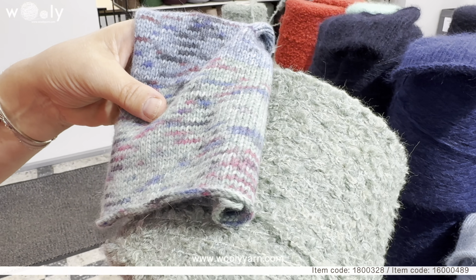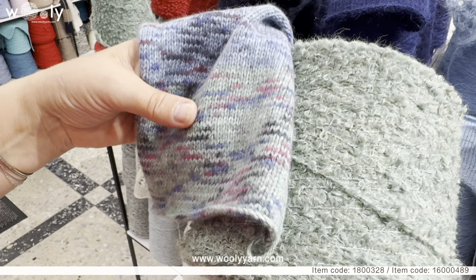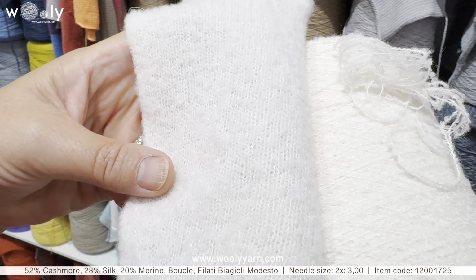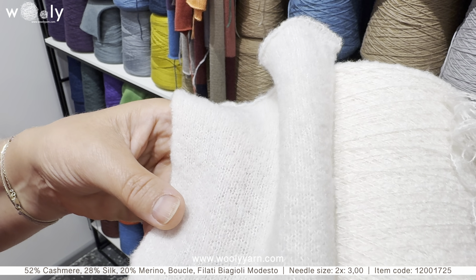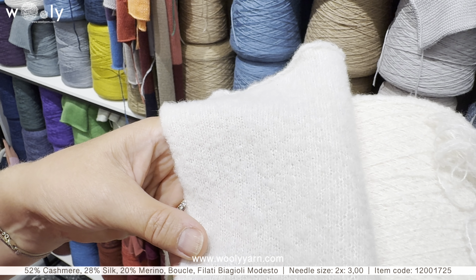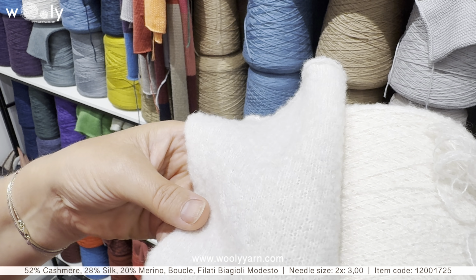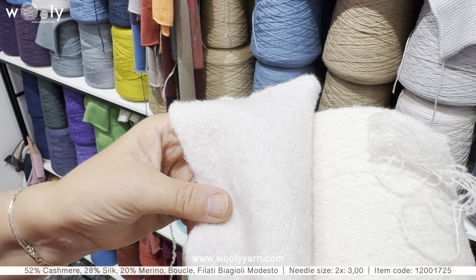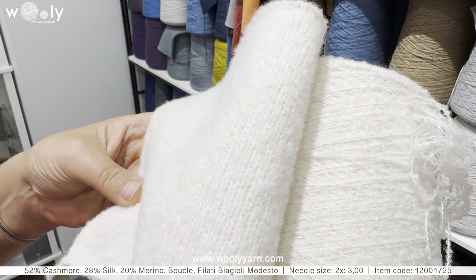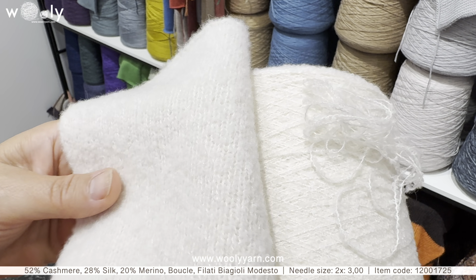Here is another great option how you can combine two completely different yarns. It is Alpaca Boucle yarn that we showed earlier in this video. And here we got another boucle yarn, and this one is quite thin. It is mainly cashmere wool, also silk and merino, and it is from Filati Biagioli Modesto. But here you can see the sample also in two threads, and in two threads the needle size would be around 3.